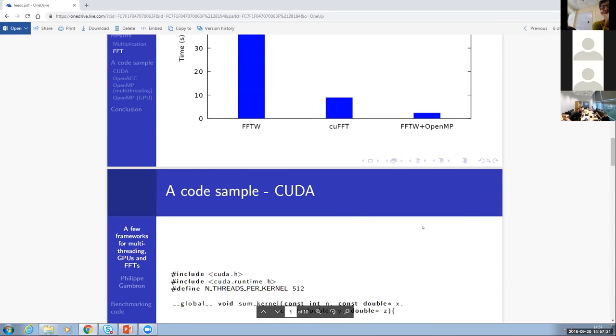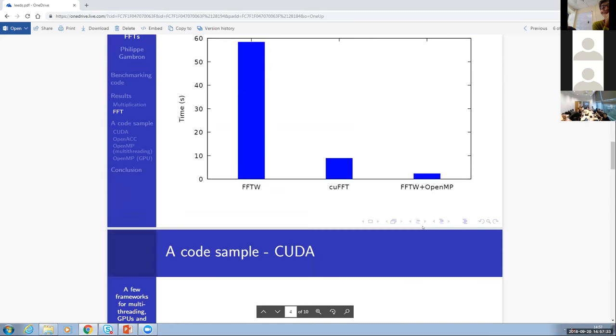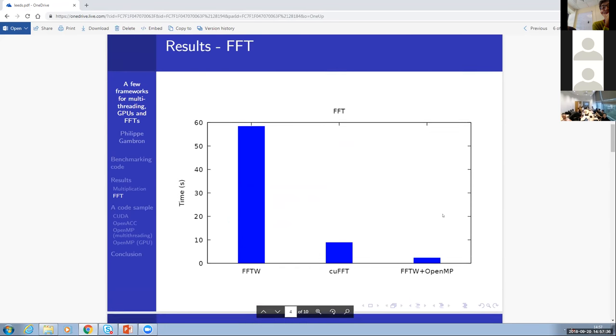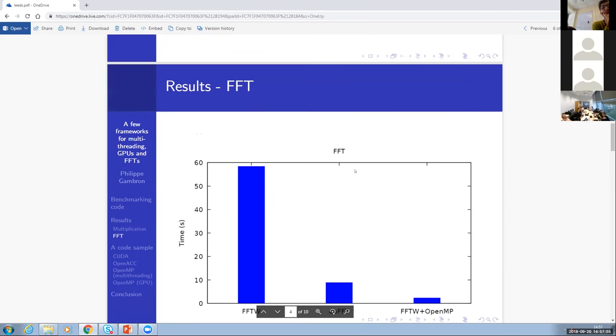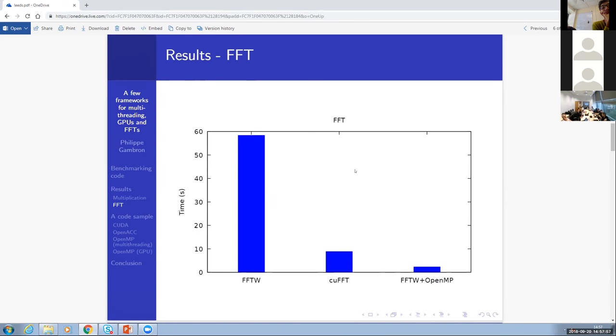So, presumably the speedup here. Actually, we need to add times here and on the previous slide, because in the previous slide the loading time was included, right? Data on GPU. It's there too. So this is including the loading time.